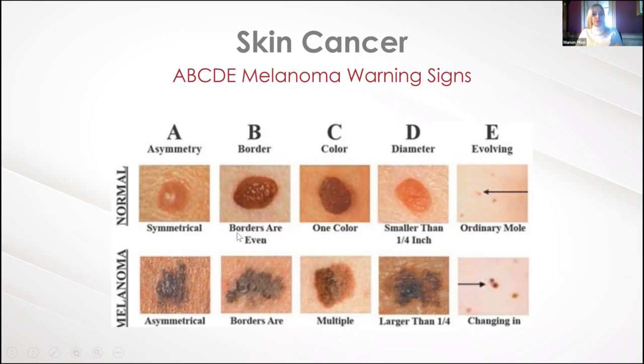The same thing with borders. This one doesn't have borders, this one has little borders. You can see there's multiple color, and larger than 2 millimeters, like the eraser of a pencil. If it's larger than this and it has all of the ABCD, then you should be really concerned and consult regularly with your dermatologist. You see if there's also change, it evolves. So we say A for asymmetry, border, color, diameter, and E for evolving. So from this to this, you should be concerned, even if it's lower than 2 millimeters.